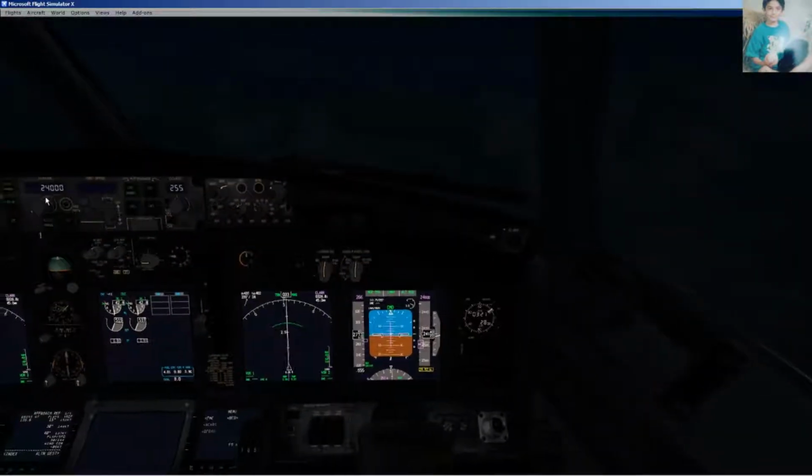KPEC. Alright, and then we got a Clara at 250 knots and 13,000, so we're going to have to continue to descend here.